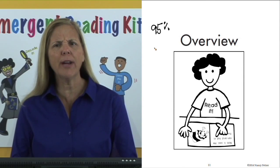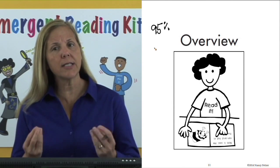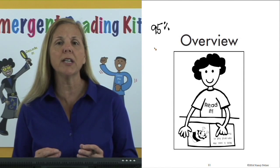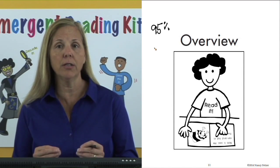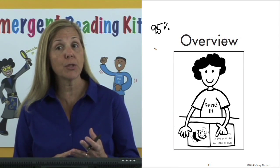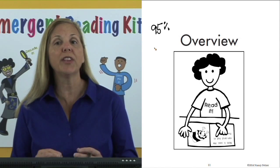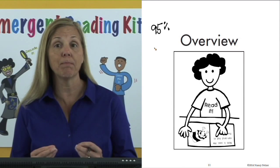Who should use this program? Primarily, this kit is designed to ensure mastery of all foundational reading skills for kindergarten, the early levels of first grade, and it is also a high-quality intervention within the regular education program.